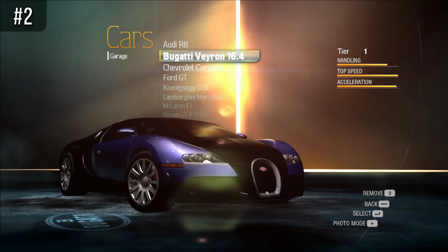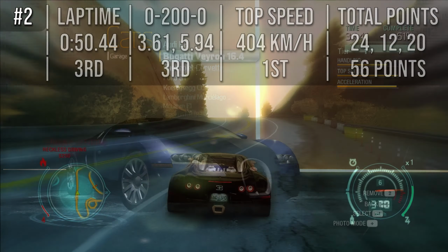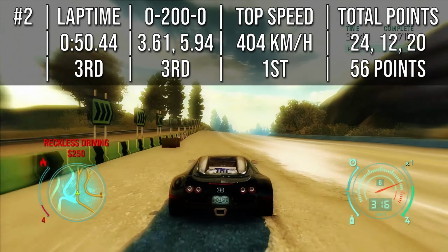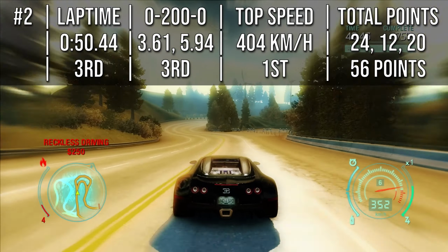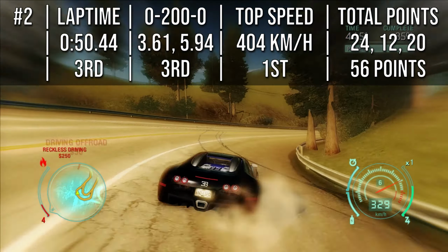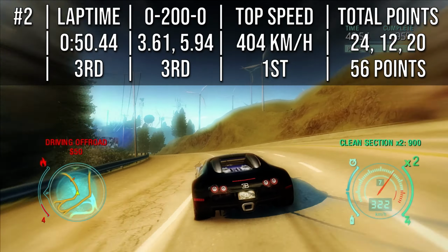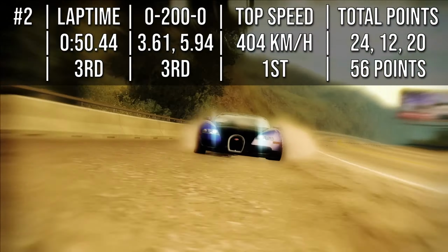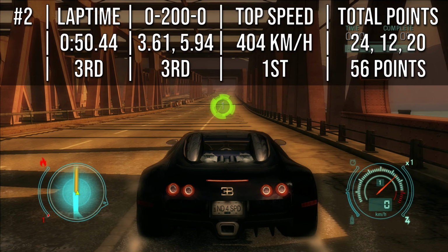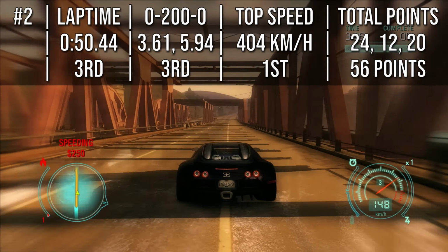Coming at number 2, we have the Bugatti Veyron, which is the best vanilla car. If you don't have any DLC whatsoever, this is the best tier 1 car. It got a triple podium, it got 3rd in the lap time test, 3rd in the acceleration test, and it has the highest top speed of 404 kilometers an hour, which is not a big surprise given that it is the Bugatti Veyron, only known to have the highest top speed in its time, and that does translate very well into Need for Speed Undercover.